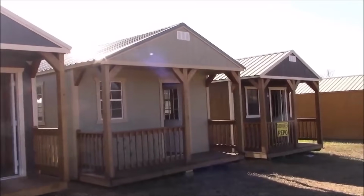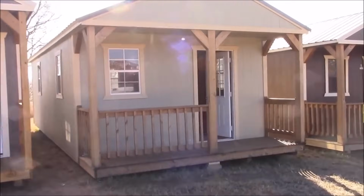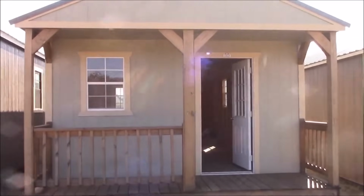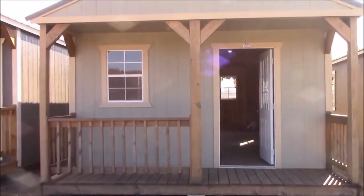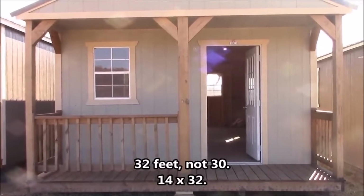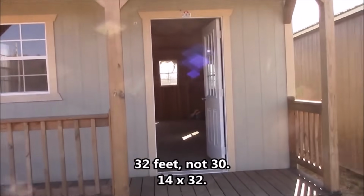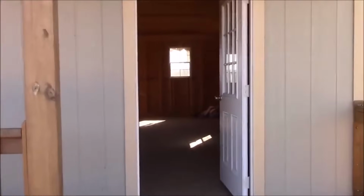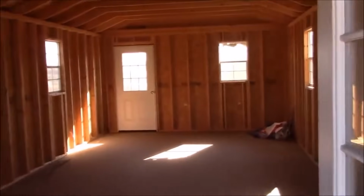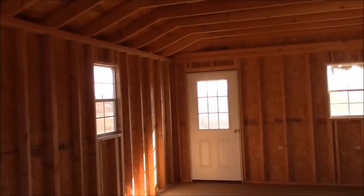I made it. This time I own it. Oh, it's hard to see my viewfinder here because of the sun. But there she is. 14 feet across by 30 feet long with a 4-foot front porch. Woohoo! And I've already done all my measurements, just so I can get a feel for the layout.